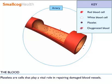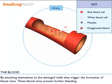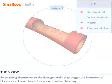Platelets. These cells play a vital role in repairing damaged blood vessels. By attaching themselves to the damaged vessel wall, they trigger the formation of blood clots. These blood clots prevent further bleeding.